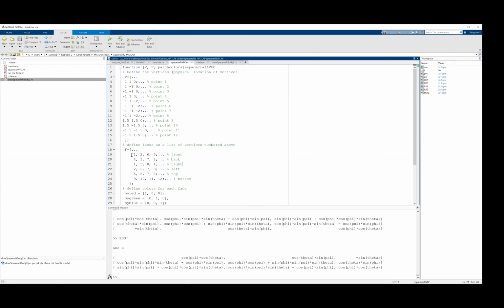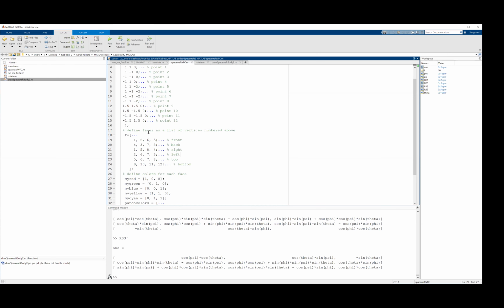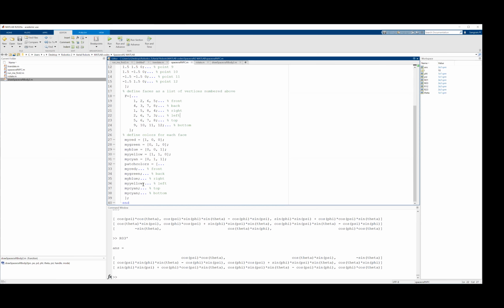Then I'm defining the faces. Basically, point number 1, point 2, point 6, and point 5 is the front face. Point 4, point 3, point 7, point 8 is the back face, then right face, top face, bottom face, and so these are the different faces. And just for the kicks, I have defined different colors: red, green, and blue.